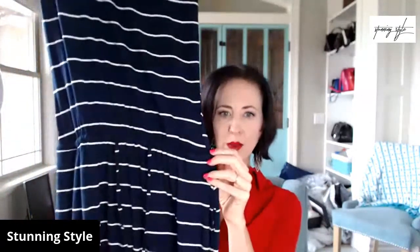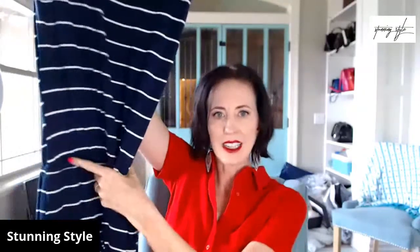Scott, you can see this one a little more clearly. This elastic here. And then it's just got these fake ties right here to pretend like I tied it or something. I don't know. But it does give me the definition in my waist and allowing some more of the breeziness up top and below, but still giving me some shape.